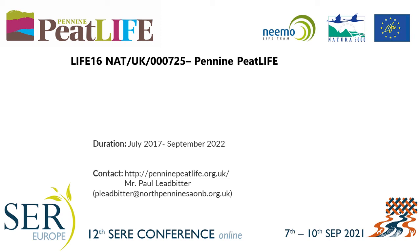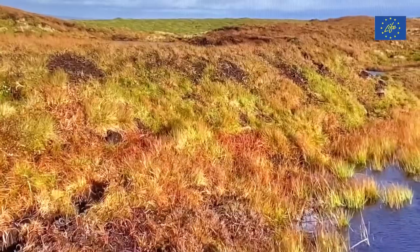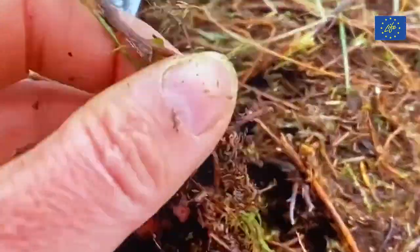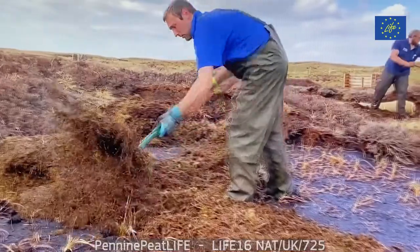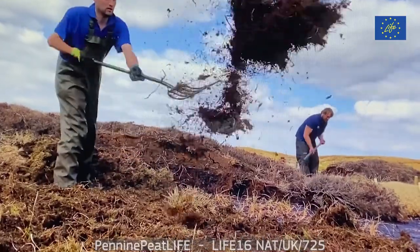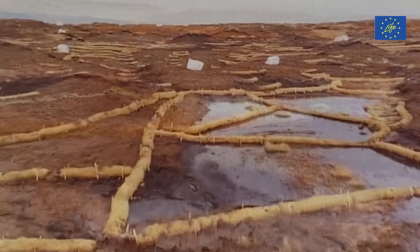The Pennine PeatLIFE project supports the strategy's target to restore significant areas of degraded and carbon-rich ecosystems. The project targets the priority habitat upland blanket bog on 8 locations in northern England. Bogs have deteriorated due to atmospheric pollution, climate change, burning, drainage, overgrazing and peat extraction.